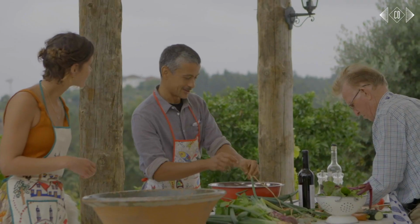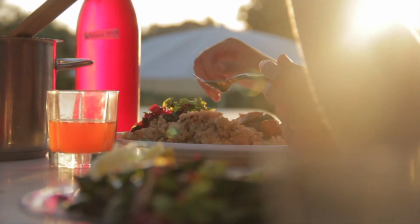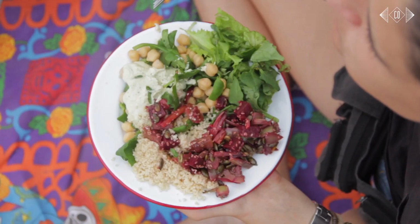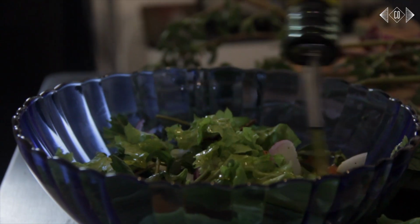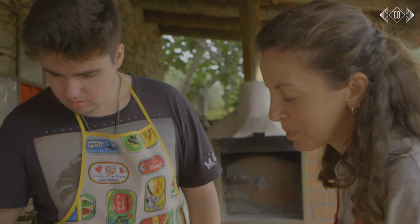So we teach people how to make delicious vegetable-centric dishes that really, believe it or not, can help reduce your personal footprint because you're reducing a lot of packaging in your day-to-day life, but also it's really empowering to learn how to make a lot of the things that you otherwise were investing lots of money in.